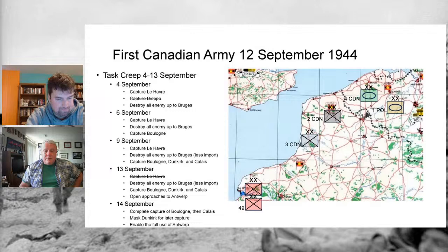Just screen off Dunkirk. Don't bother taking Dunkirk. Dunkirk's a very small port compared to Boulogne and Calais. So they're saying, we'll just mask it or isolate the Germans that are in there. And now enable the full use of Antwerp. And so they're all supposed to be doing all of these things at the same time from the 14th of September.